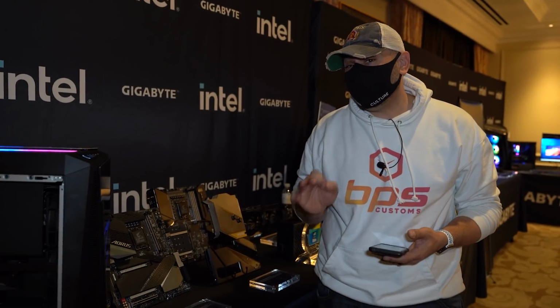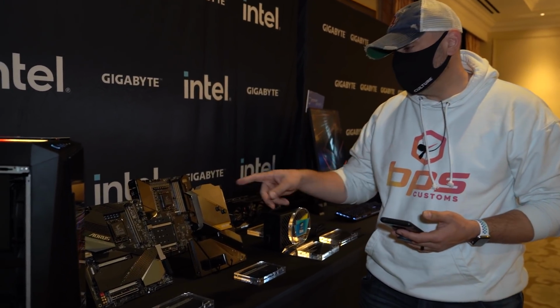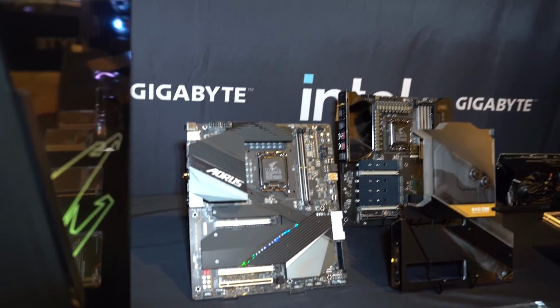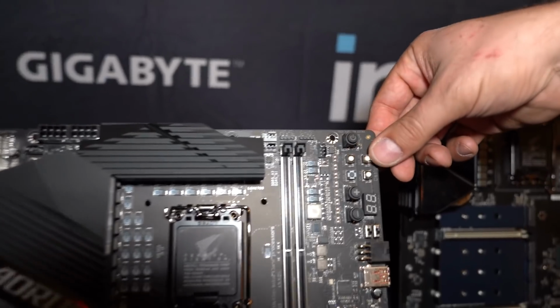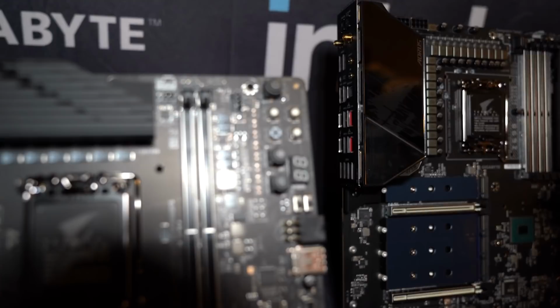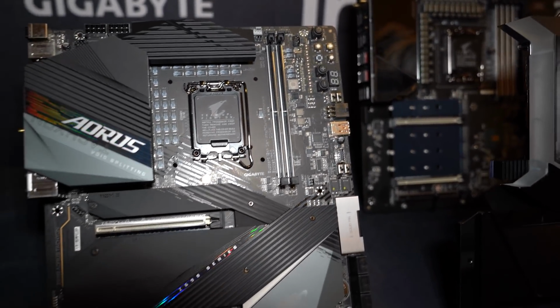Competing with Asus's Apex and EVGA's Dark series, Gigabyte now has this. This is the Tachyon, the Z690 Aorus Tachyon. It's an XOC focused board. You can see it has 2 memory slots instead of 4. It also has all kinds of physical controls, things like slow mode that you might need when doing extreme liquid nitrogen or liquid helium overclocking.